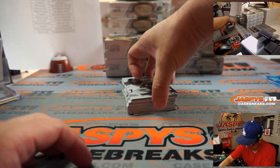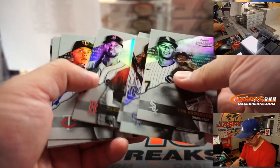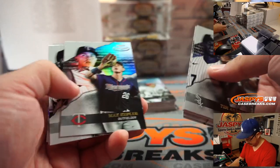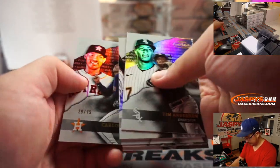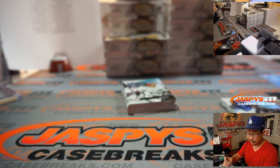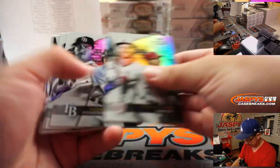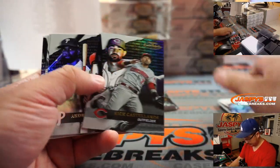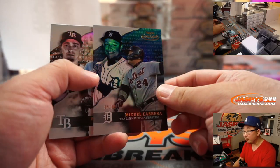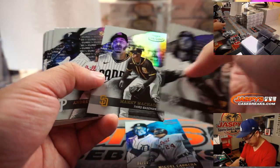We got Tim Anderson on top here. Clayton Kershaw making a huge start, he is batting. And there's Carlos Correa to 75. That's for the Astros. That'll be for Mike Powell. Miguel Cabrera to 99 for the Tigers. Travis Melberg.